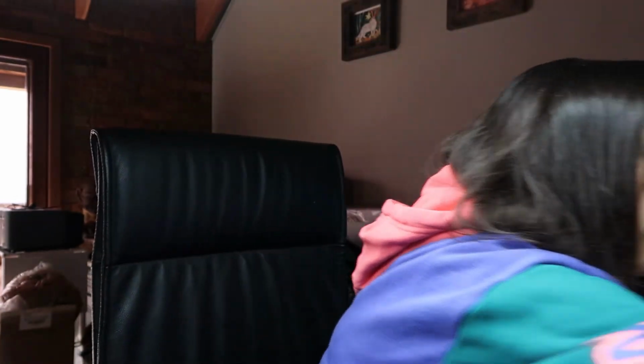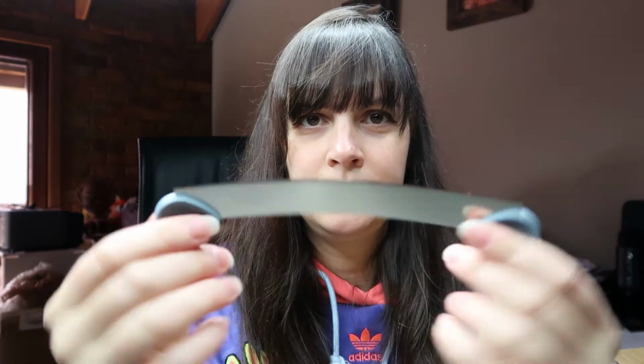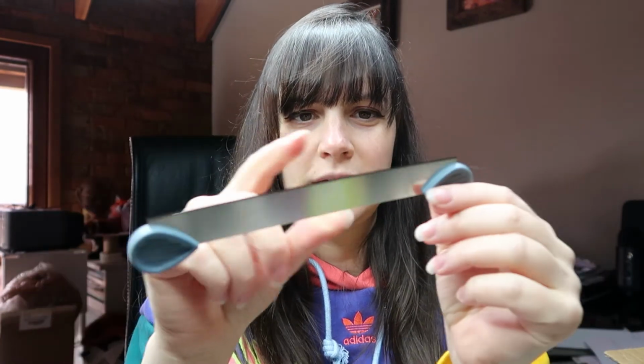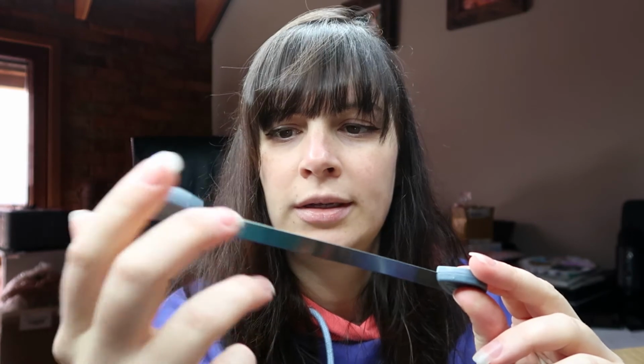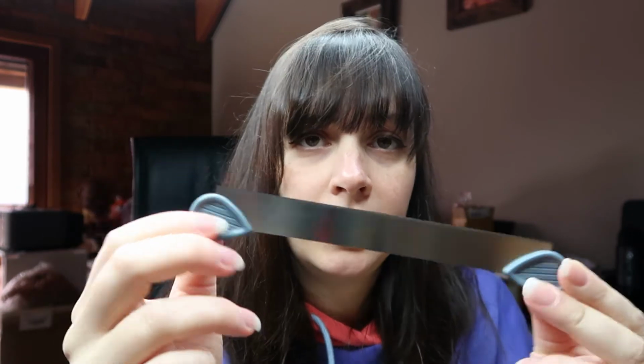So the ones that I have open, this is one of them. You can see it is bendy, and it's like a little blade. I was using a little blade from a pen knife type thing, but I wanted something a bit bigger, so I got these ones to try for myself, and I quite like them. They are sharp on one end, because it's a blade. But this is the bendy one.